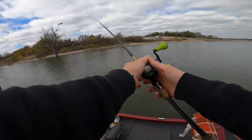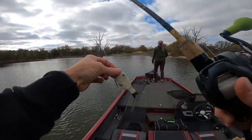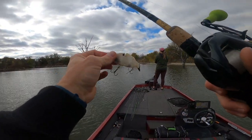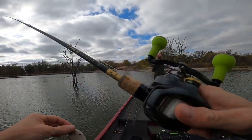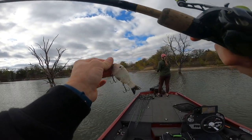We figured we'd work the cove by the ramp just real quick, see if they've got some bait pushed up shallow. But if not, we're gonna venture out and see the rest of this place. We're starting off with none other than some moving baits. I think she's got a chatterbait up front. I'm going with this guy right here. This is the mini Buka Bull Gill, okay?